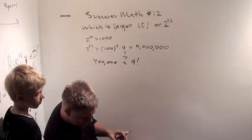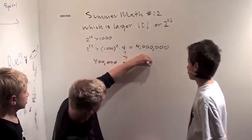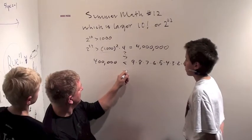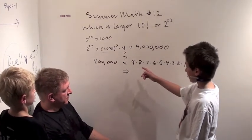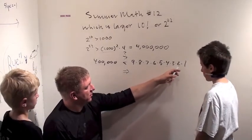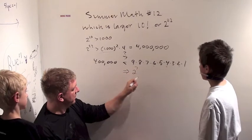Okay. So let's factor 9 factorial into primes. Let me erase it, please. I'm just going to write it out first: 9, 8, 7, 6, 5, 4, 3, 2, 1. So what is 9 factorial in primes? Well, it's going to be 2 to the 7th, because you have the twos: 1, 2, now 3 twos. Yeah. Four twos. 7 twos. So this is 2 to the 7th.